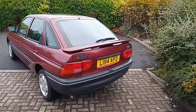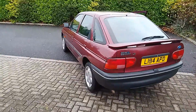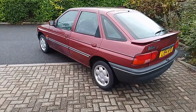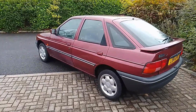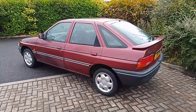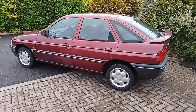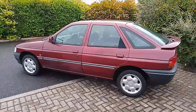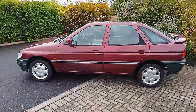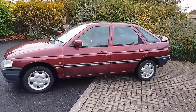It also needs a spare tyre as well. And in time I'll probably put a new set of tyres on it as well. It drives fine. It's a lot heavier compared to, say, driving the Cactus, but yeah, I'm quite happy with how it looks.